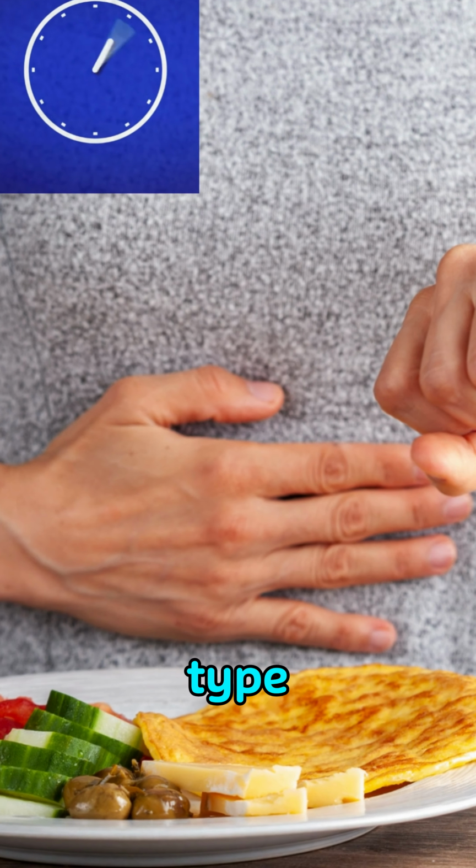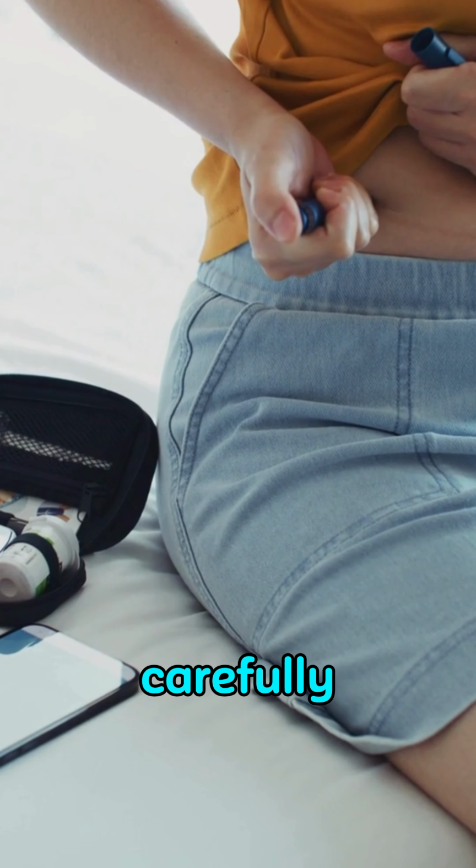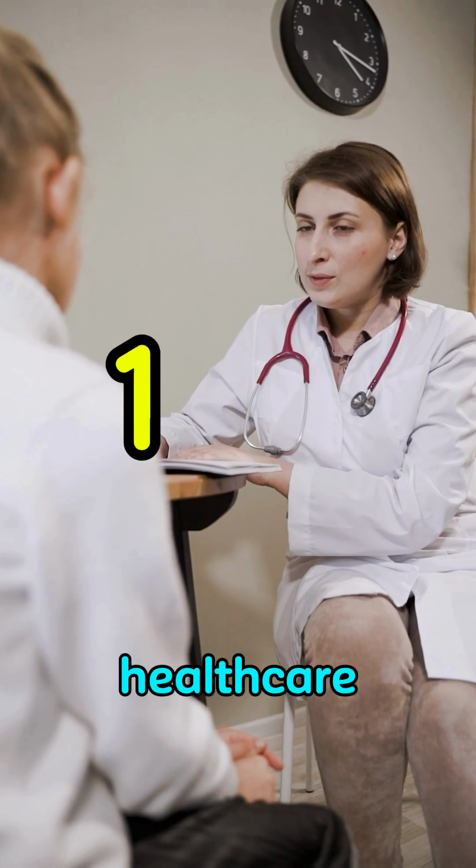Managing type 2 diabetes with intermittent fasting can be effective, but it should be done carefully and ideally under medical supervision. Here are the top 5 tips. 1. Consult your healthcare provider.